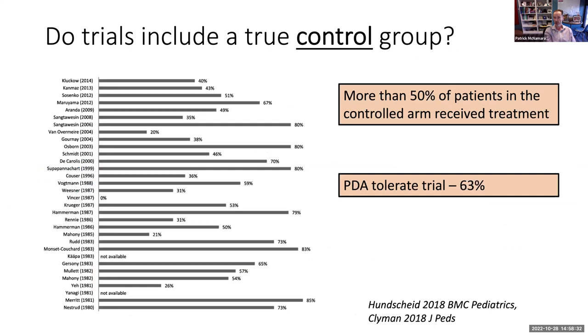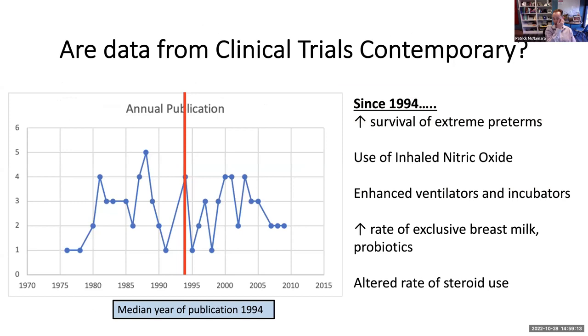Do the trials include a control group? The answer is no. Pretty much universally, we have randomized babies to treatment versus treatment at some other time. And in the PDA tolerate trial, up to 63% of patients in the control group receive therapy. The other important consideration is that when we randomize babies, we assume that there will be ductal patency for a sufficient duration of time in the control group. PDA tolerate told us that the rate of spontaneous closure may be as high as 80% in some centers and as low as 20%, suggesting that there may be intrinsic variability in duration of shunt in the patients in the trial. And you heard Gene talk about that with respect to hypotension.